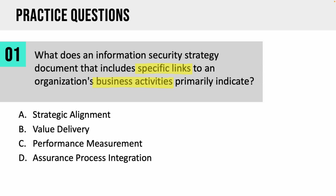There are a couple we can knock out here right away. This is not discussing in any way delivery of value, although linking strategy to business activities does ultimately result in delivering value, but it's not a direct indicator. And this has nothing to do with measuring performance. That happens with metrics, right? So we know these are definitely wrong. We talked about assurance processes earlier, right? I'm not going to tell you what those are. I want to see if you remember. So is the best answer here assurance process integration, or is it strategic alignment, which we said is pervasive throughout the exam, right? I think you're all going to get this one. Drop your answer in the chat, A or D.